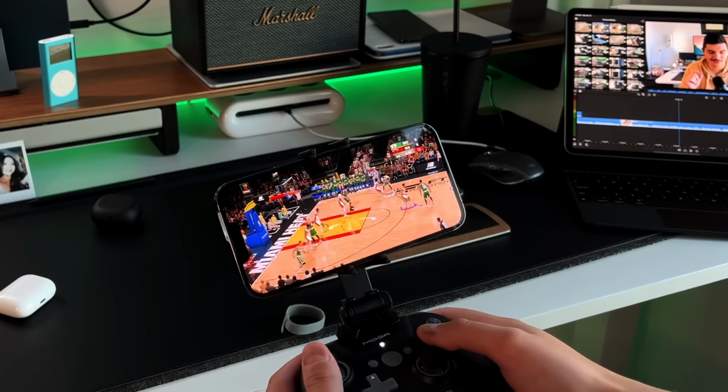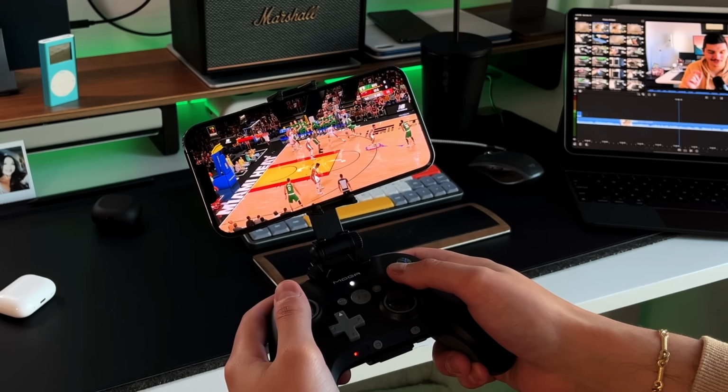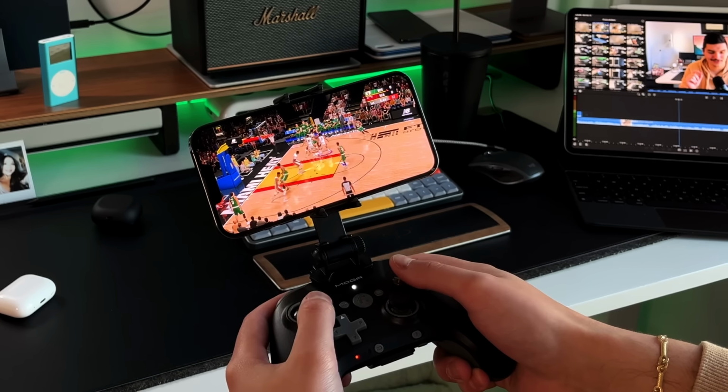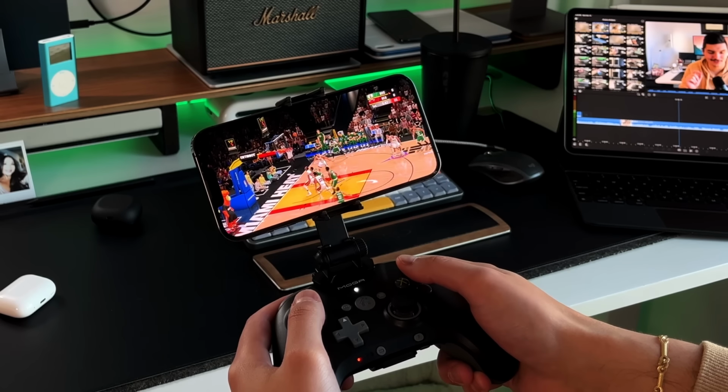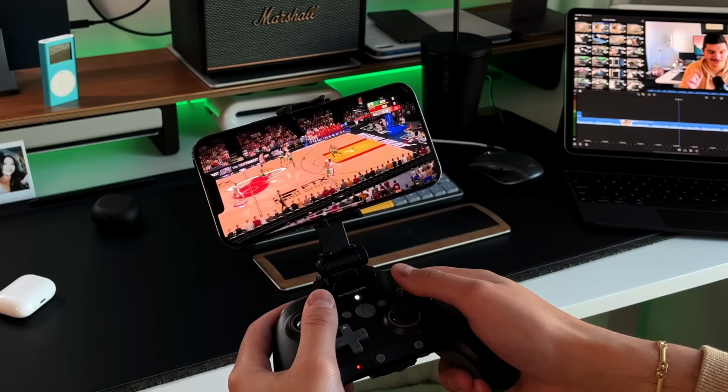This is by a company called Moga. They've been around forever. This is the XP5i Plus. They have a bunch of different variations. This is the one that I have. But again, you have an integrated 3000 milliamp hour battery that you connect from a USB-C to a Lightning cable if you need some extra juice while gaming.